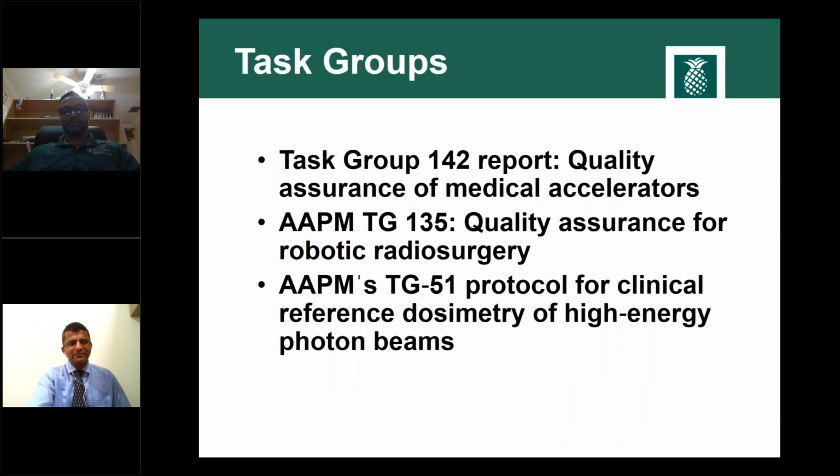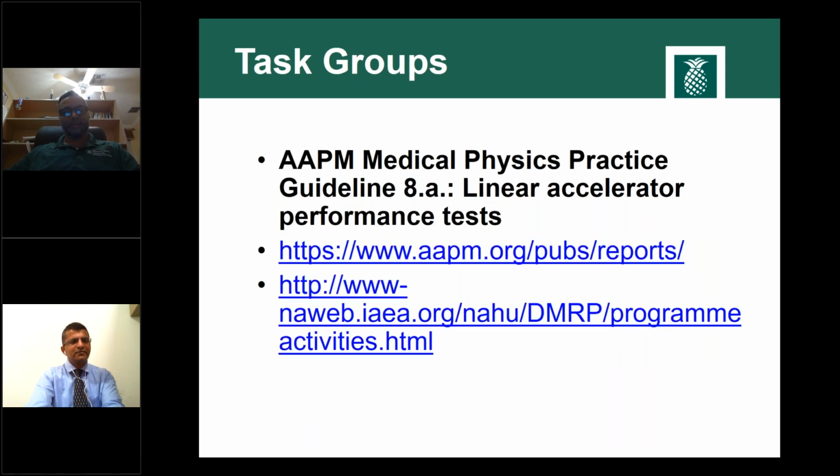So I was just talking about these task groups. Task group reports: 142 is quality assurance of medical accelerators. TG135 is quality assurance of robotic radiosurgery. TG51 is the protocol for clinical reference dosimetry. And then recently, in the last 2 years, the American Association of Physicists in Medicine came up with clinical practice guidelines for linear accelerators. And I just put a link for all the reports. And you guys know that TG66 will talk about HDR quality assurance. TG148 will talk about tomotherapy quality assurance. So many of them are there, and so many requirements are there.